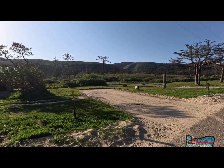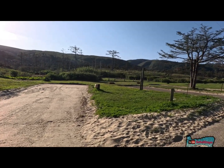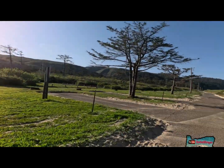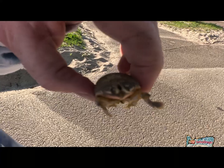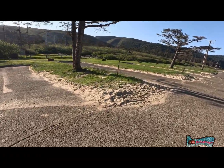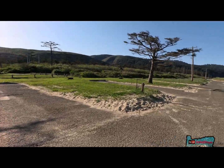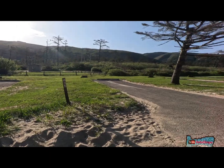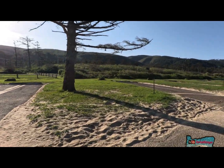So that looks like it has electricity, A38. But it might not be working, so there's no guarantee. But that looks like the only site here with electricity. We don't know for sure. Can you hear it? Her eggs are in there. Fish food. A36. Look at that. Yep, if it's 100 degrees outside, these sites right here are going to be hot. But if you have an RV with solar panels and AC, you'll be fine.